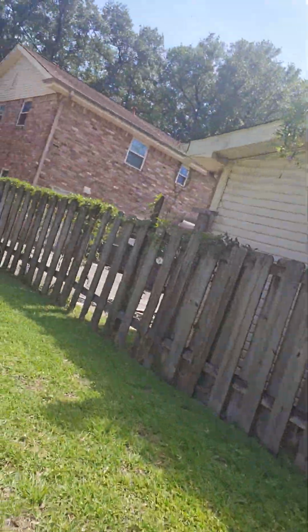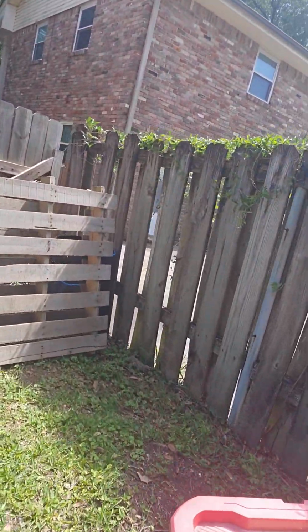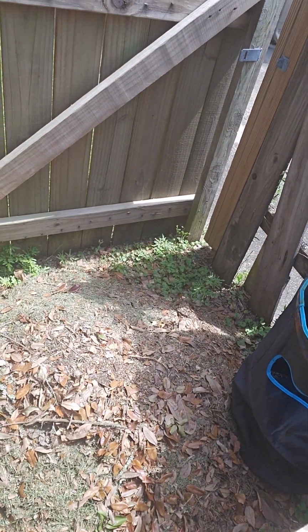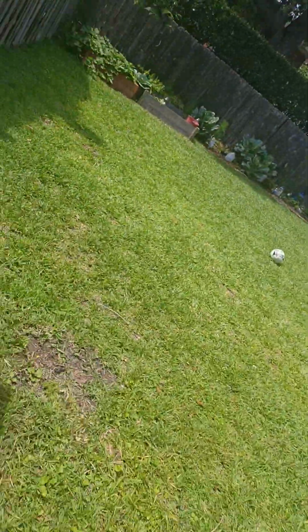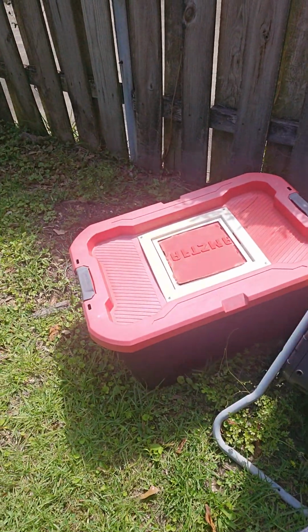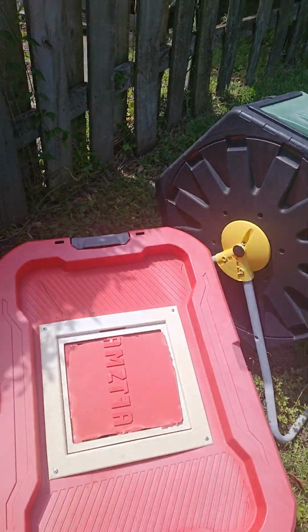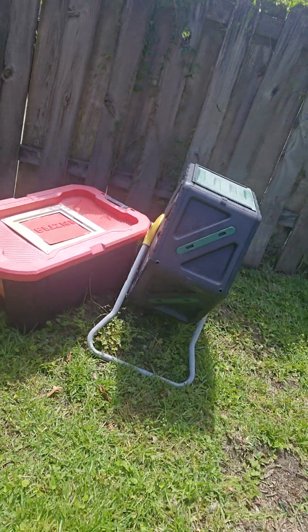And I got my compost area over here. Still dumping the grass and leaves over here, and just letting them sit, compost, and break down. And this compost bin right here is another place where I compost. Like I said, I have multiple compost spots because I never want to run out of compost. And I use this container right here to make fertilizer.